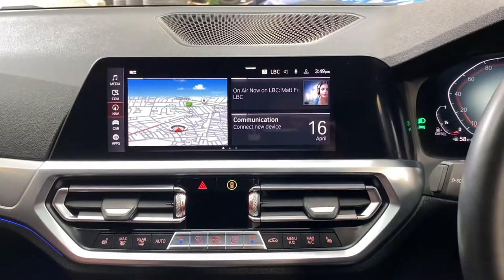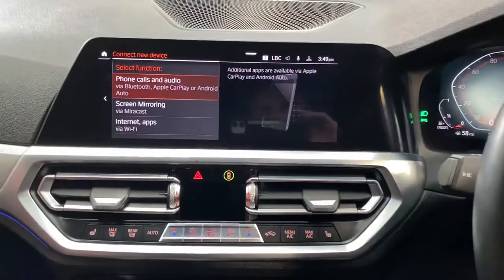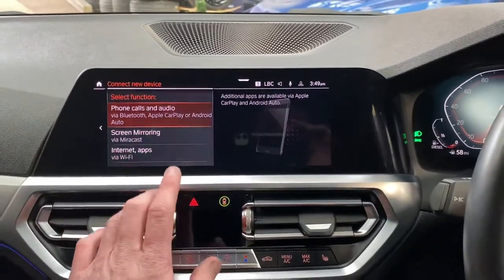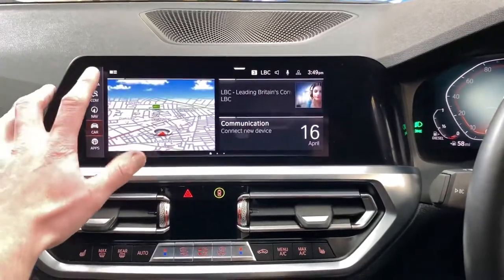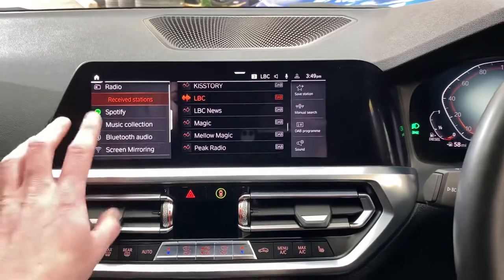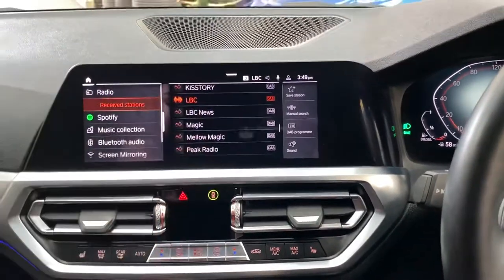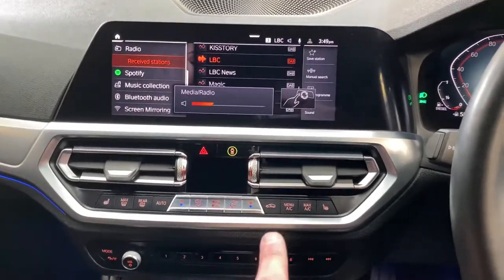Back out from there, if we go into the comms menu, mobile devices, add new device, you can see we've got Apple CarPlay and Android Auto. So of course it's nice and balanced between the two, and of course regular Bluetooth telephone and media. Media wise, there is a Spotify music collection, Bluetooth audio, screen mirroring, and then of course you've got DAB. And we can control the volume with gestures on this car, as easy as that.